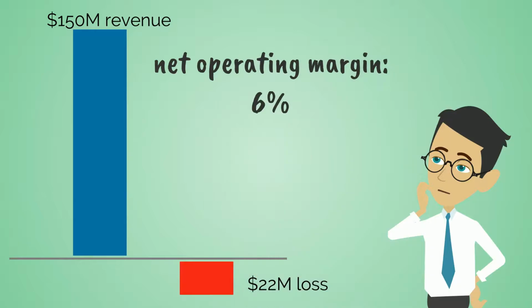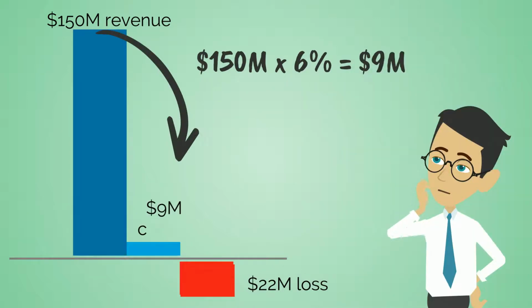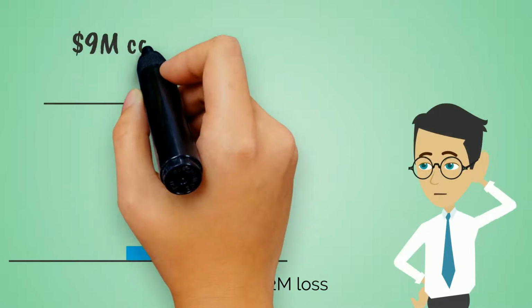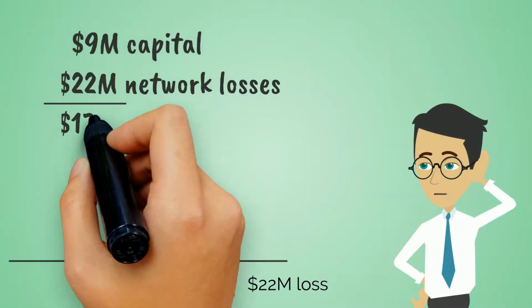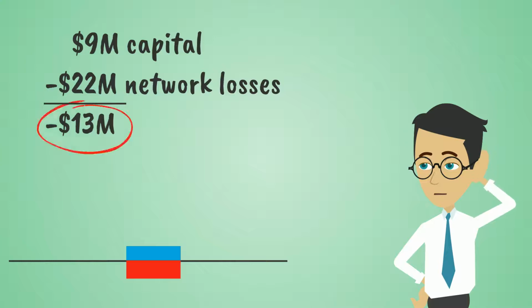Considering a net operating margin of 6%, typical for many hospitals, the $150 million of downstream revenue yields a mere $9 million of capital. This means that the $22 million loss from the physician network not only negates its $9 million capital contribution, but also dips into the hospital's financial reserves by another $13 million.